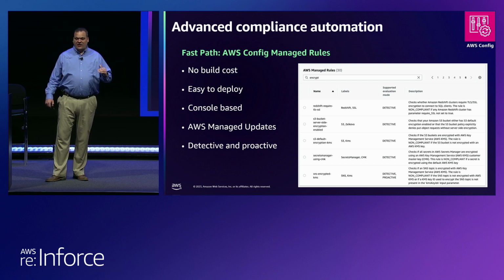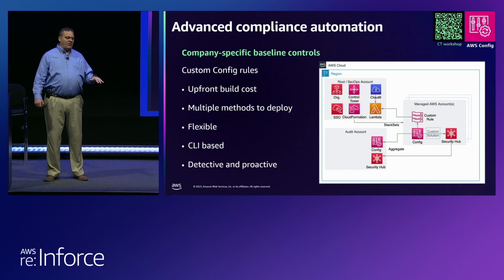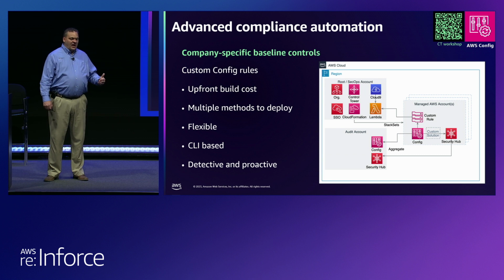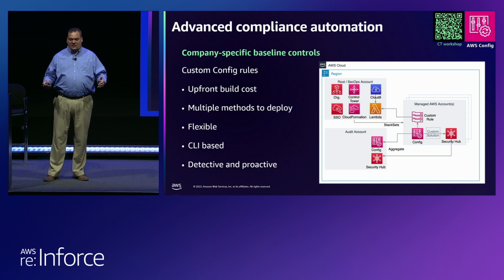And what's left should be, hey, we've got 5 or 10 controls that are really unique to our company, really significant. We want to drive down. We want to figure out how to automate. There's a number of ways to build your own custom rules. The Rule Development Kit is kind of your best friend.